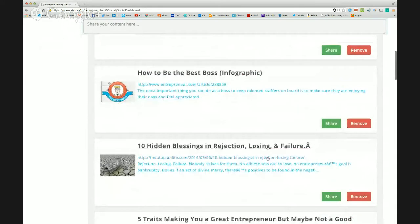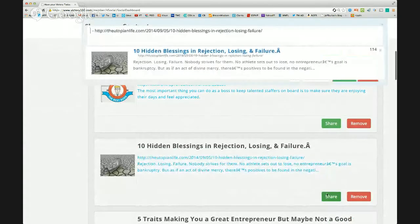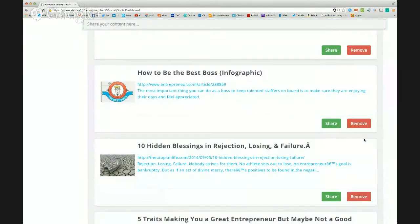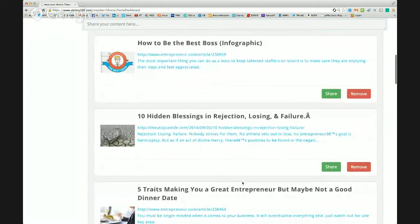Look at this one, "10 Hidden Blessings in Rejection, Losing, Failure." Find one of them, quickly hit share. I normally delete the link there; it'll still pull up at the bottom. Come up with something clever to write, and give them a reason, like, "I really like the 6th reason, the 6th hidden blessing in rejection." Something like that. Add a hashtag. Tag somebody from your friends. Start a conversation with somebody so that your post will get more likes and more activity, so more people will see it, and it'll boost the rest of your posts for the next day.